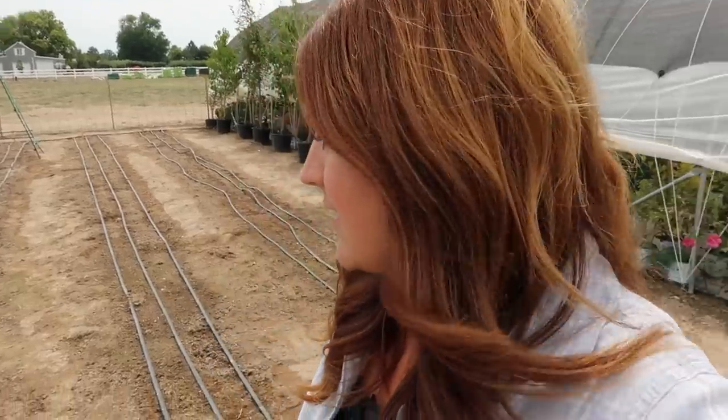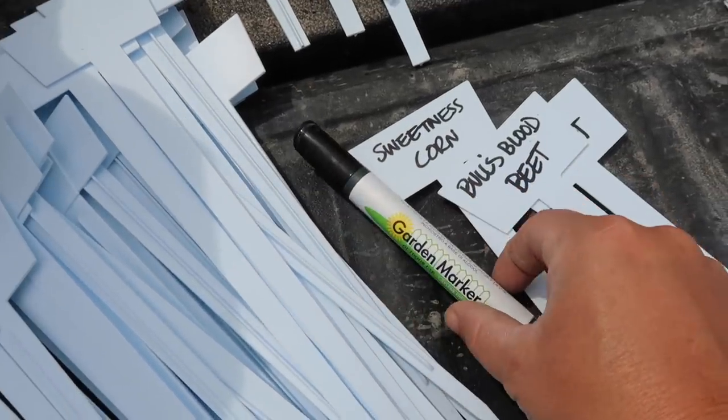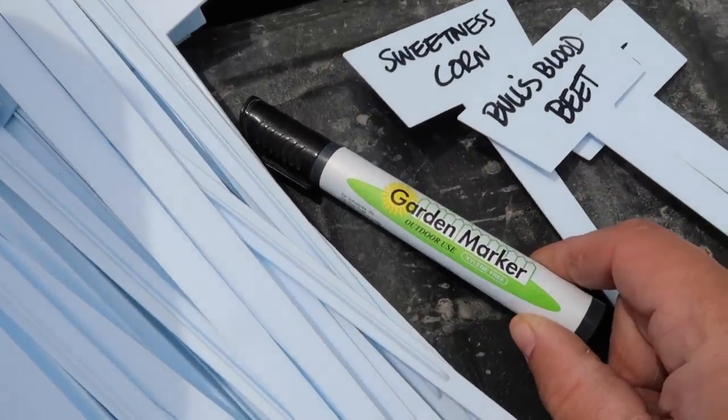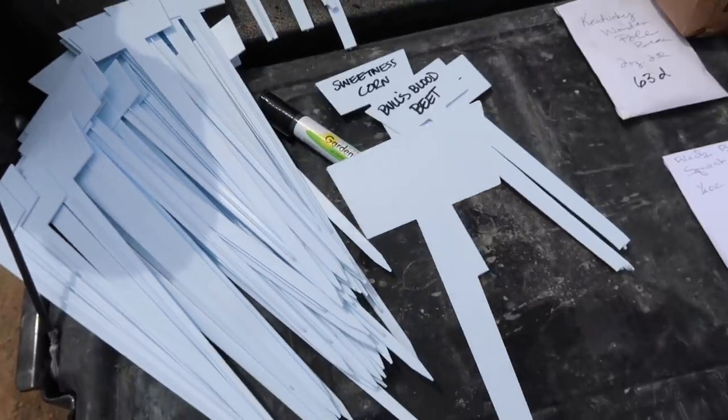So that's enough talking for now. I'm gonna just get everything planted and then I'll give you a tour of the whole thing. P.S. This is what I'm using to mark all of my stuff. This is the marker I use. It lasts way longer than a permanent marker. And then these big old white tags.